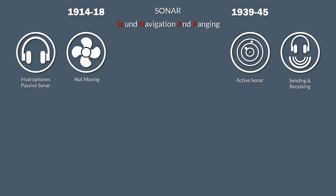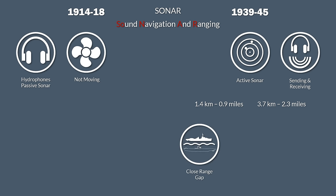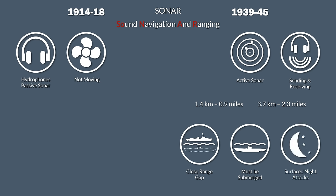To give you some performance data on sonar, the early war range of a sonar was around 1400 meters, mid-war at around 3700 meters. Generally, slower speeds of the searching vessels allowed for better detection. A drawback of sonar was that it couldn't detect subs that were too close, thus creating detection gaps, especially during depth charge attacks. Yet probably a major drawback of active sonar was that it could only detect submerged submarines. Since the Germans initially relied heavily on night attacks with surfaced submarines, the Allied sonars couldn't detect any submarines, even when they were in proximity. Which brings us to the next point, radar, which wasn't available in the First World War.